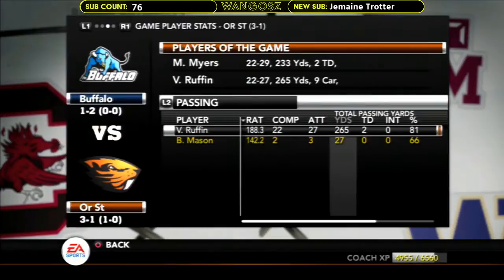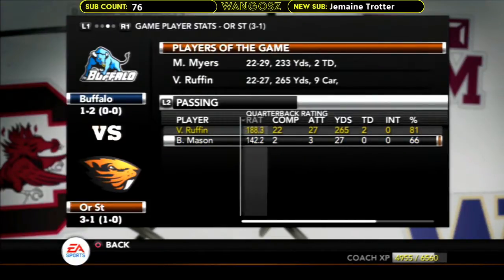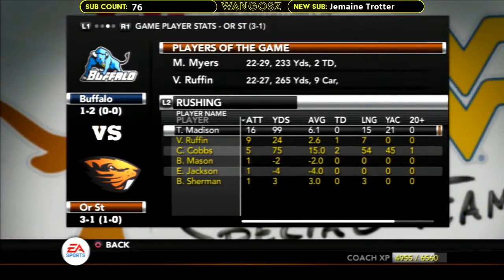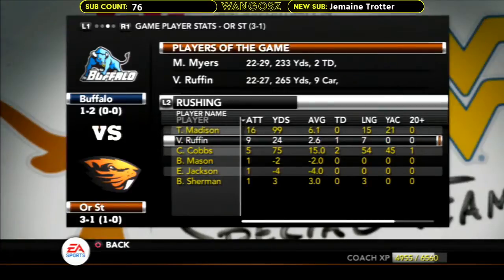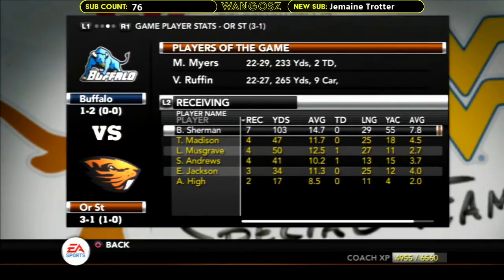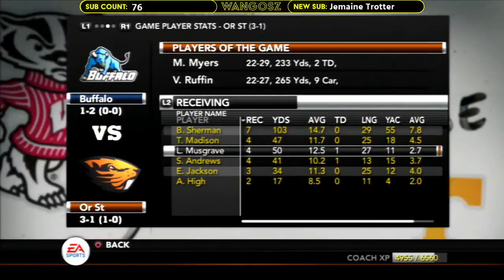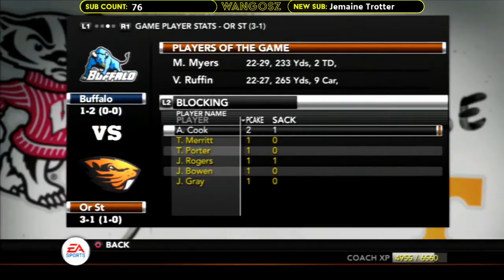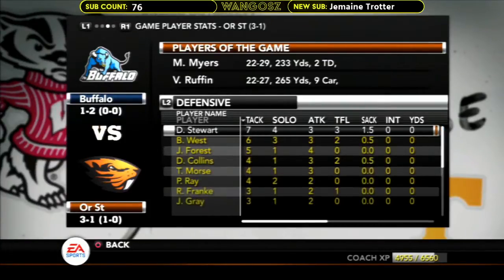Ruffin had a good game, 22 of 27, 265, 2 touchdowns. Mason came in 1, 2, 3. Almost a 100-yard game from Madison, not quite. Ruffin had a very quarterbacky day running the ball, 5 for 75 for Cobbs, including a 54-yard run. 7 for 103 for Sherman. Madison had 47, 50, 34. All-in-one receiver. Respectable days. Pancakes spread around.